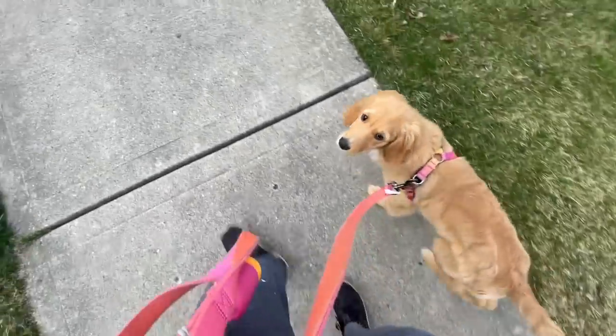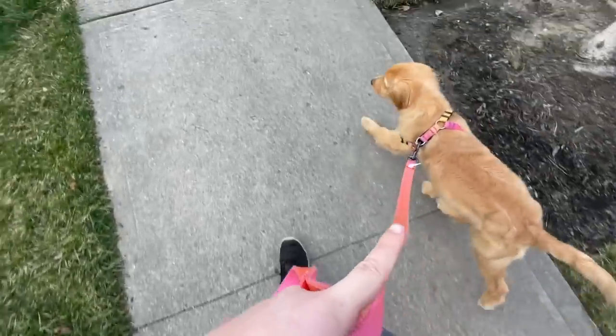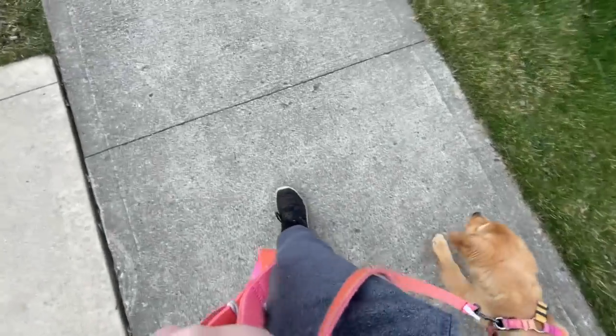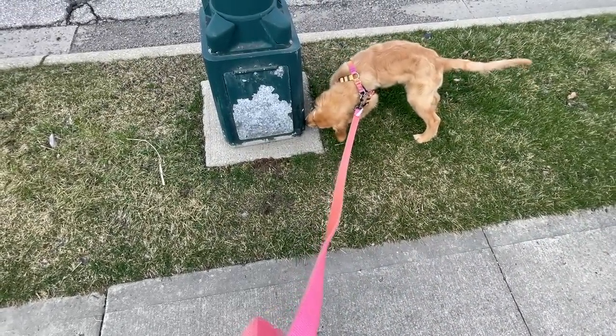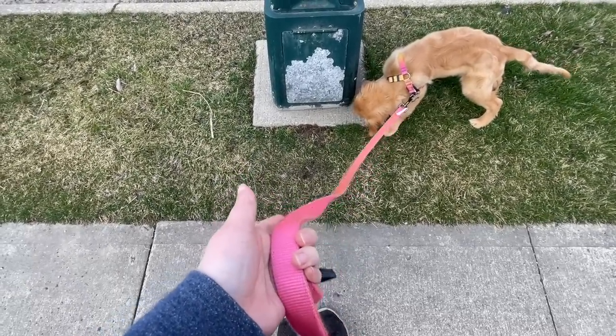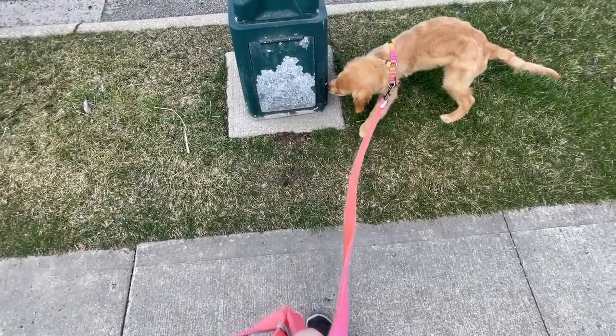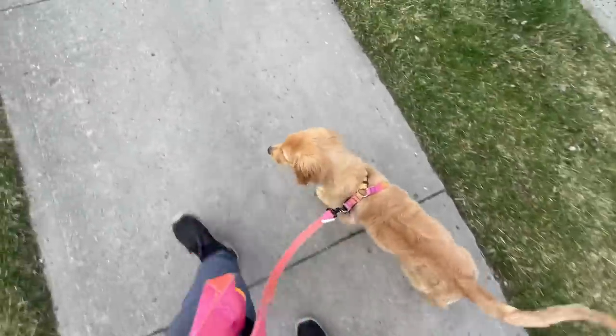Good girl. Something different that I'm doing with Beyla than I did with Freya is teaching Beyla to heel on this side of me. Freya goes on this side, but I did that on purpose so that way I would eventually be able to walk them together and Beyla would heel on my right and Freya on my left. So if you're curious of why she's heeling on that side, that is why. Come here. Good girl. Yes.